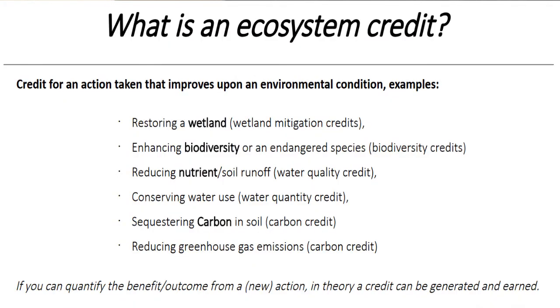For an example, if you are restoring a wetland, that would be a wetland mitigation credit. This is something that's been around for a very long time. If somebody, say MoDOT, goes through and builds a bridge across the street, maybe they destroy a little bit of wetland habitat, they need to offset that loss with a mitigation credit. So that's something that's been going on for a while, and people are familiar with that type of system.